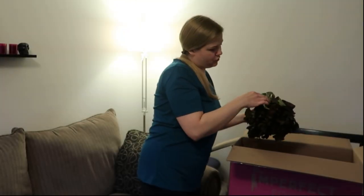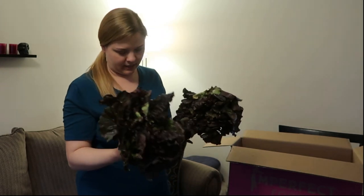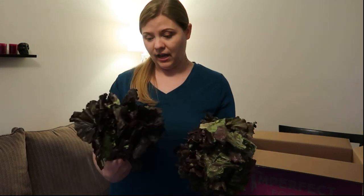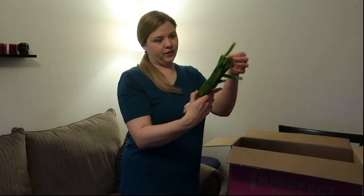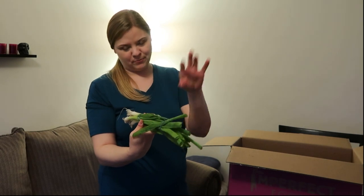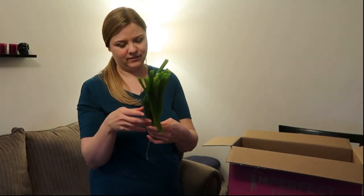And then I have 2 heads of this red leaf lettuce, which, like I said, got a little bit damaged. There's a couple leaves of this that are just off and loose, but they seem to be in pretty good shape overall. And I have a bunch of green onions, which were in the bottom of the box, so they just got a little beat up, but I'm sure that was from the box, and that was the imperfection. They otherwise look fine.